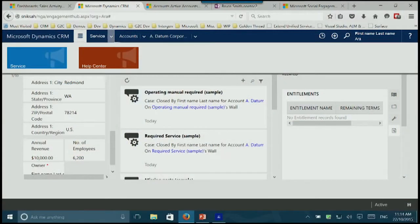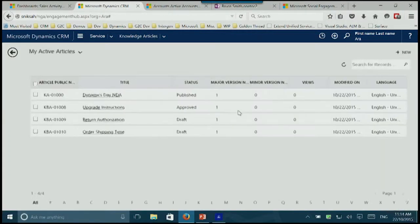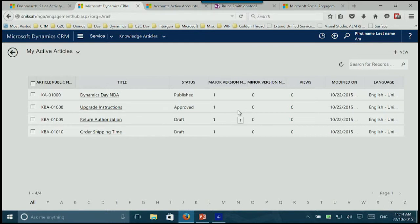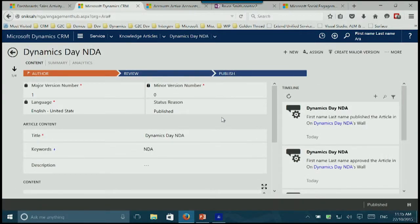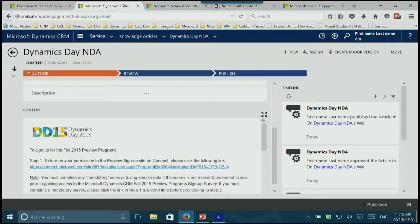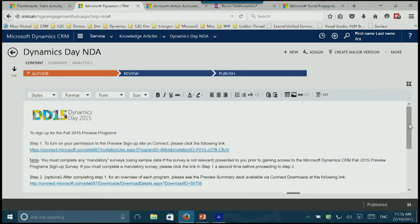And from a knowledge perspective, if I look at knowledge, again, we've got different statuses of knowledge. If I click into a particular knowledge base article, then we can see the details, what state it's in. If I drive down, I can see the content of that, and you can see it's a WYSIWYG editor here where I can edit and update pictures, update links, etc.